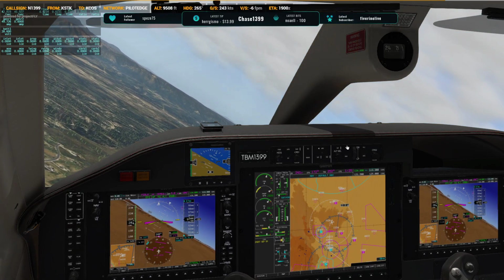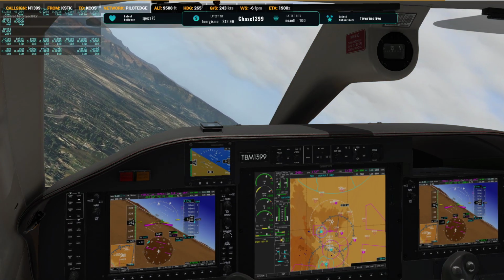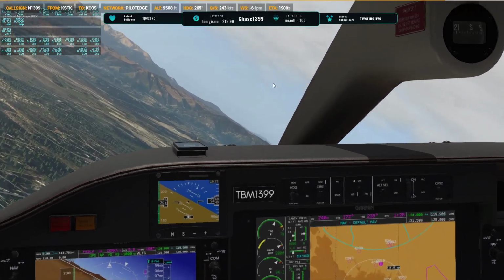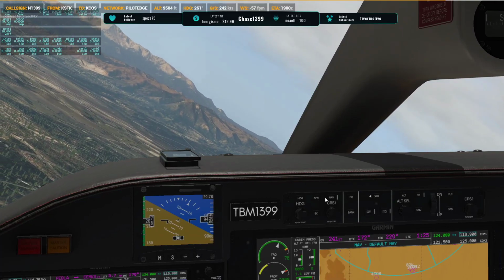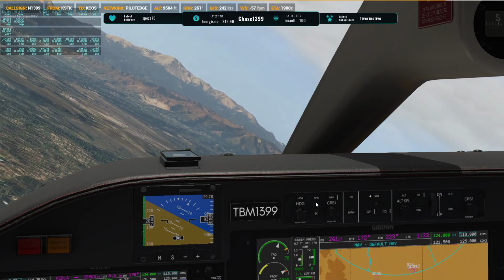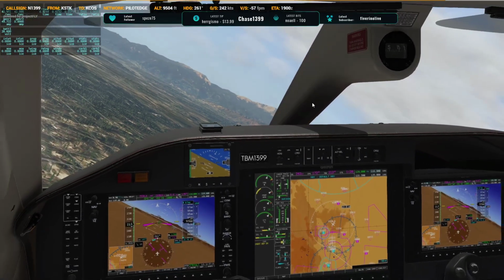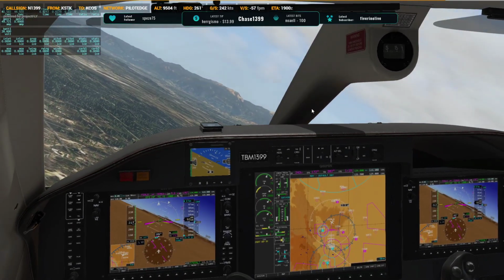Now we can vertical speed down to 87, and then we'll arm approach, wherever the heck that is. I guess that's it, right? Yeah, we'll arm approach once we get to 8700 and follow the glide path in.